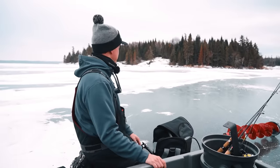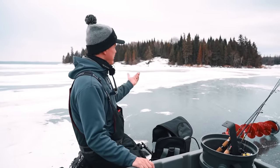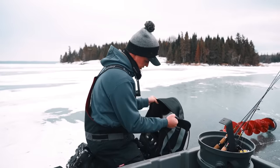So typically crappie fishing back in the day, you would drill 100 holes and hopefully drill right on top of them. Now we drilled 6 holes. We're gonna do a spin, see if we can find them. But yeah, we got this thing. It's called the Summit Shuttle.